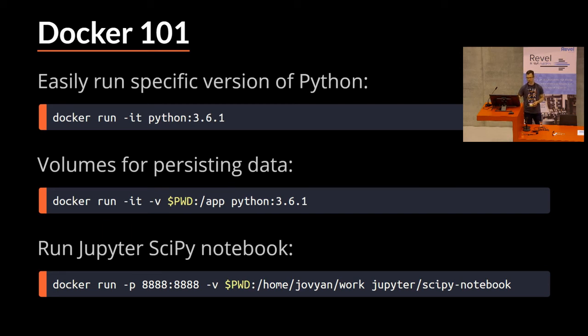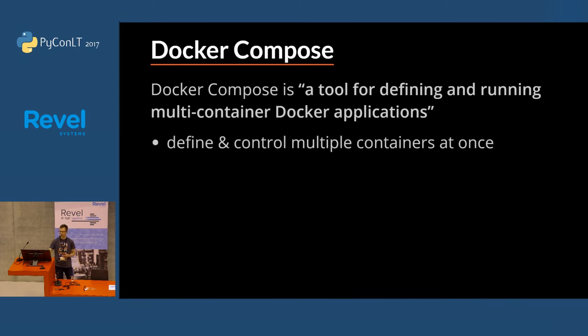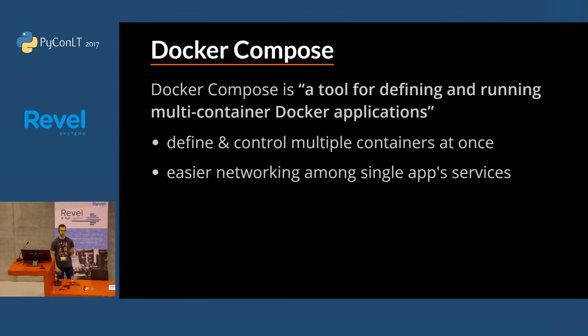In our own projects, we also use Docker Compose, because as mentioned, our applications have different parts, like the Django part, the PostgreSQL, Redis, as well as Node for bundling JavaScript. And Docker Compose lets us define all of those different containers and different technologies in a single configuration file, and then put all of that up at once. It also makes networking among those containers easier, because you don't have to do any additional setup.